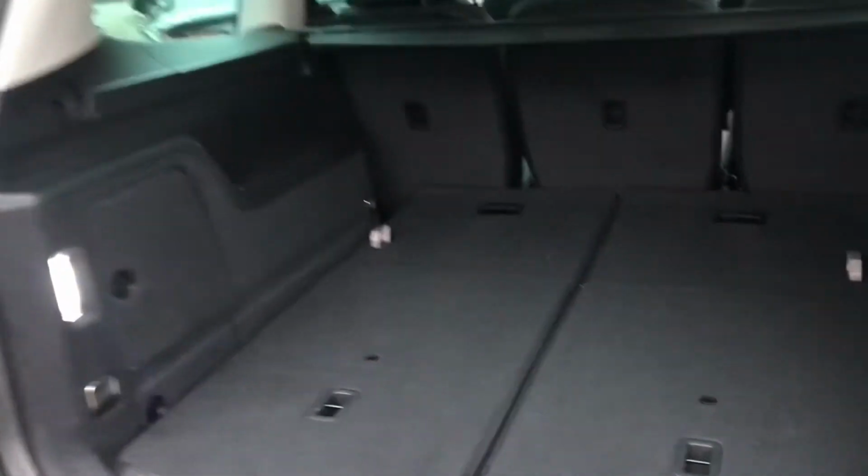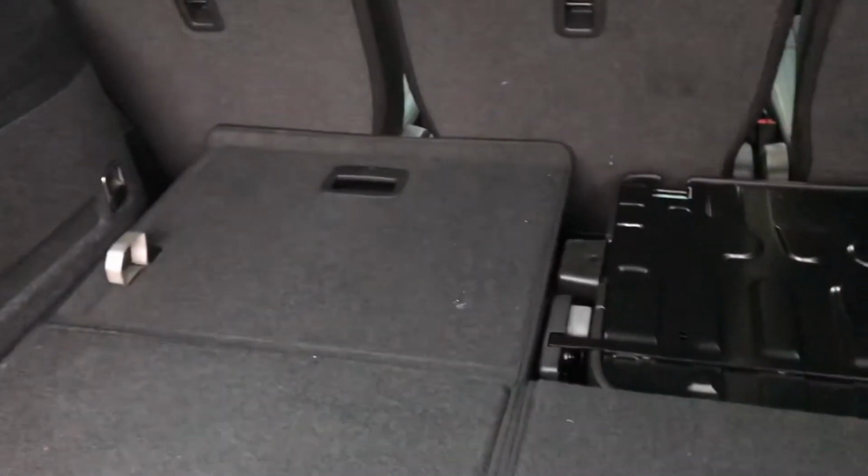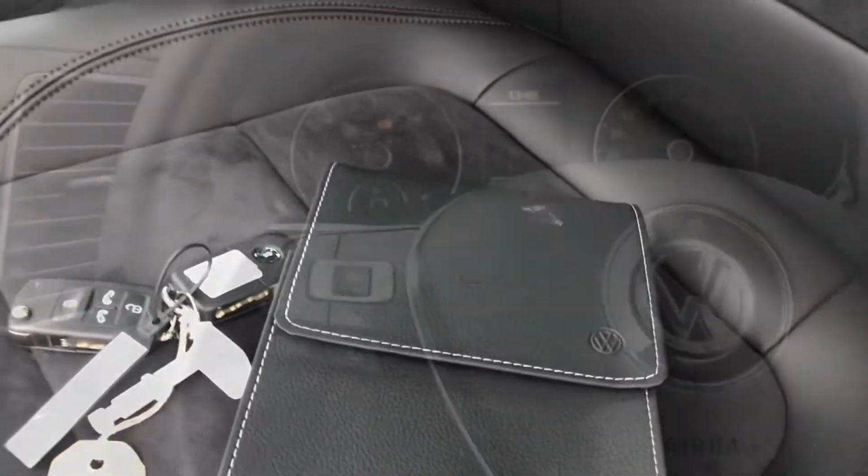And then the car also comes with 2 extra seats in the back. All you do is simply pull up this slip like so, and you have access to both seats. You can just pull them up. This car comes with 2 keys and a leather case with the owner's manual inside.